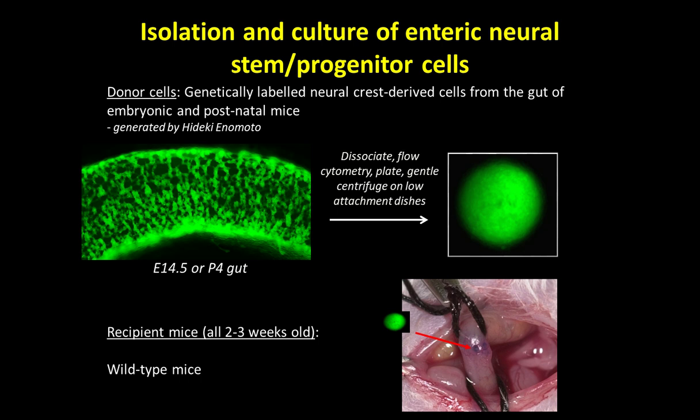So where do we get our stem cells from? We isolate our enteric neuroprogenitor populations from mice where all the neural crest-derived cells are expressing fluorescent proteins. And we isolate these from both embryonic, so E14.5, and post-natal, P4 postnatal gut. We then dissociate the gut, isolate the fluorescent progenitor cells using flow cytometry, and plate them into low attachment plates where they form these beautiful green neurospheres you can see on the right. I have to note these are not neurospheres in the classic sense like a central nervous system neurosphere. They're not clonally derived, so they will contain a mixed population of stem cells, progenitor cells, and also probably some differentiated cells.